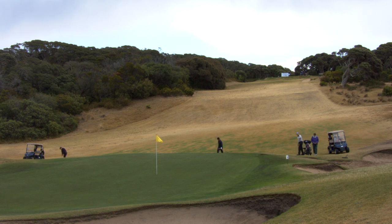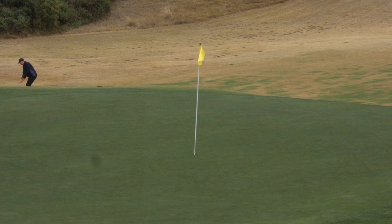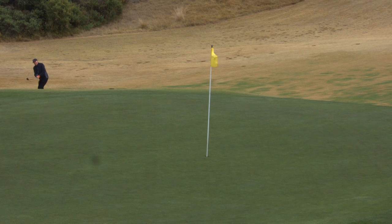How long has the new clubhouse been here? Oh, probably 4 years. 4 or 5 years. So that's when the sequence of the holes had to change here. Yeah. No, and it's a good change too. I think it's a good setup. I like the way it works.